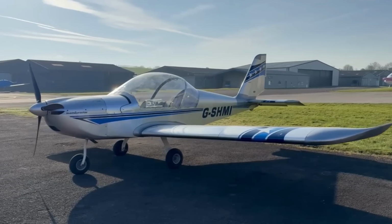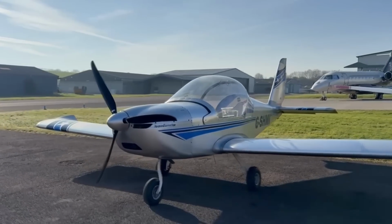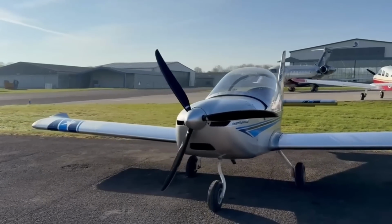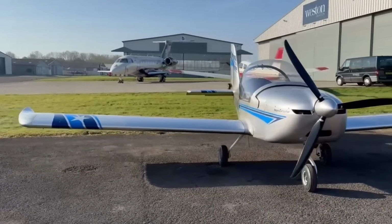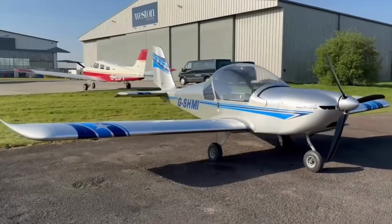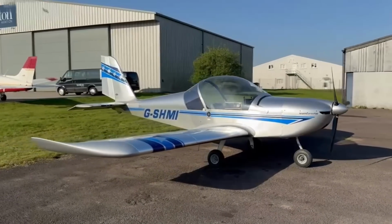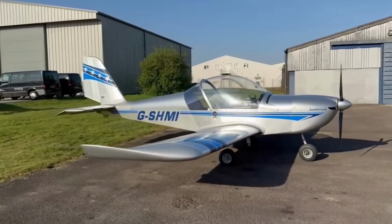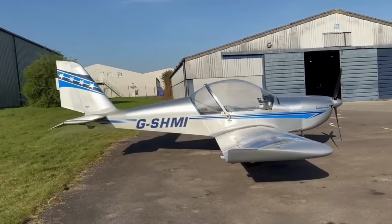This is Mike India, an Evektor EV97 Eurostar built in 2001 in the Czech Republic. The Eurostar is a popular little two-seater aircraft capable of flying for up to 4 hours with cruise speeds of around 80 to 90 knots, or up to 100 miles per hour. I'm one of a number of shareholders who fly the aircraft out of Gloucestershire Staverton Airport, and I absolutely love it to bits.